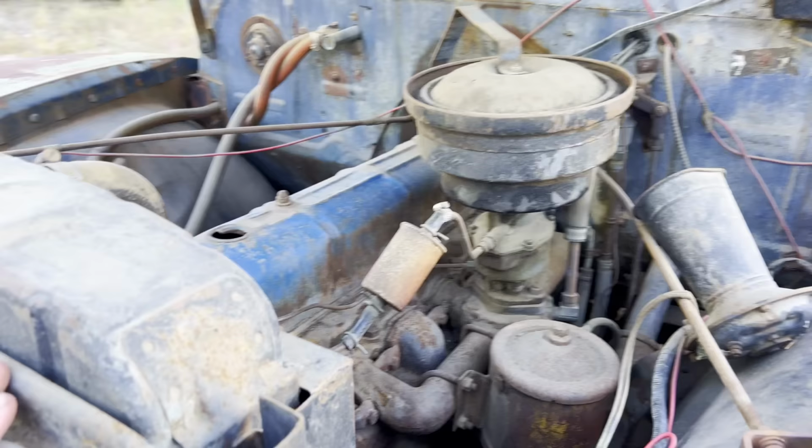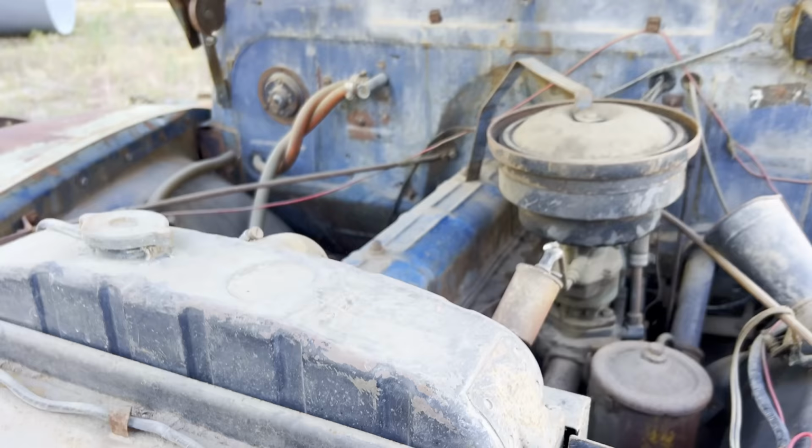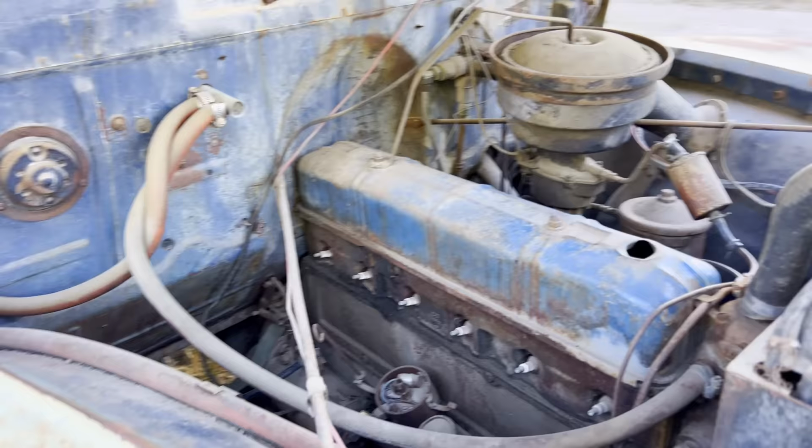Other than that, it looks pretty complete. I'm not sure if it turns or not. Still got the radiator in it. That's a bonus. Yeah, I'm pretty sure that's a Babbitt beater.